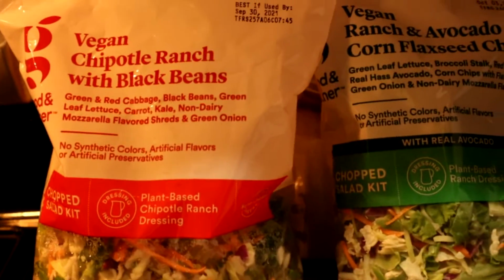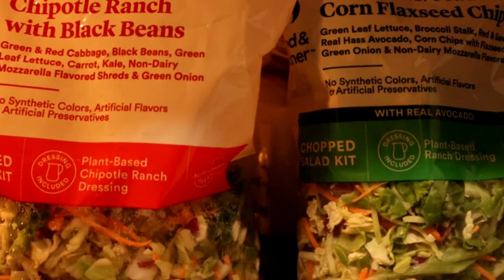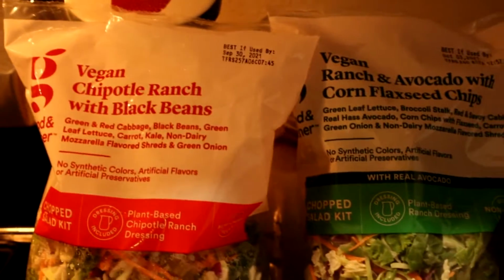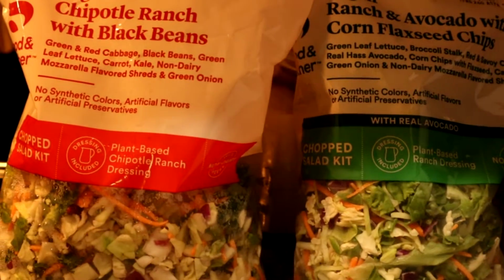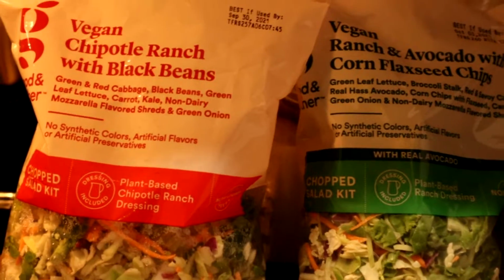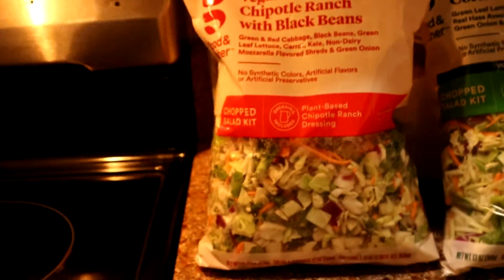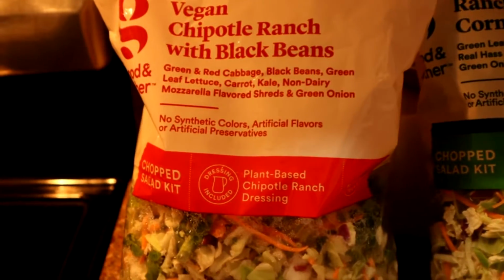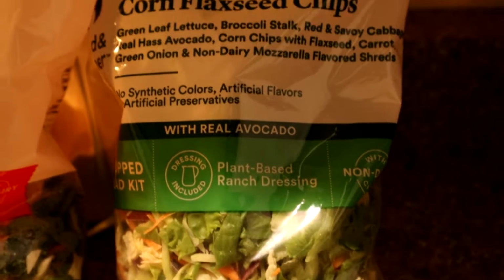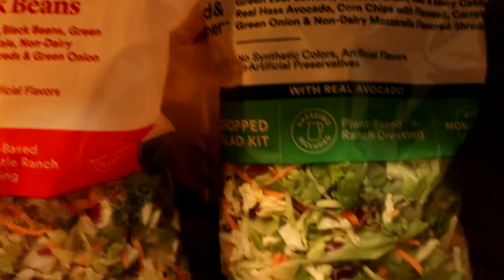There is another one called vegan tangy Thai style curry with quinoa and chickpeas salad kit, so you can get that as well. I think there's only 3, at least as of right now. Maybe different stores have different things. Also, they were $4.99 each, which isn't too bad for a salad for lunch. And it looks really healthy. It has kale and stuff.